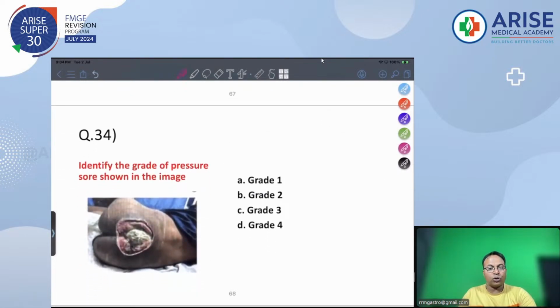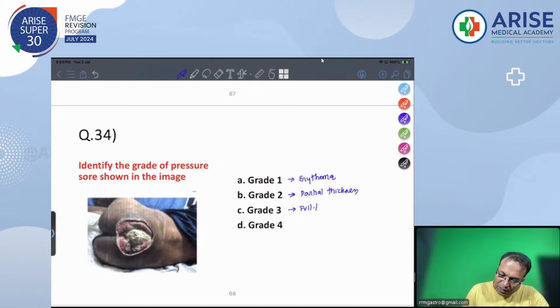Identify the pressure sore shown in the image. What is the grade of this pressure sore? Grade 1 is erythema alone. In a bed sore, if there is only erythema, it is grade 1. Partial thickness skin loss is grade 2. Grade 3 is full thickness skin loss. Grade 4 is bone exposed. So the answer is D.